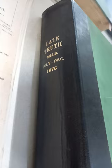These are cool. The order sheets. Progressive Selling Agency, Bree Street, Ballarat, Oven Street, West Brunswick. So these are big sort of forms that you would have rung up and ordered things, and these would have been your order sheets. This is a bound volume of The Truth paper, July to December 1976. Nice big lot of correspondence, ephemera and stuff.